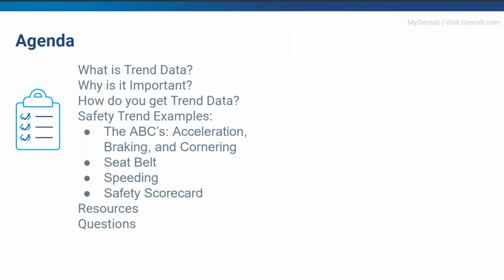I am going to offer you some resources as well. A lot of the graphs that you're going to see today are from some custom built reports that we've made available. They're handouts available on this presentation, so that you can get them and use them. There are instructions on how to install them onto your database, onto your dashboard, so that you can use them. And we have a lot of other resources as well in regards to safety throughout.